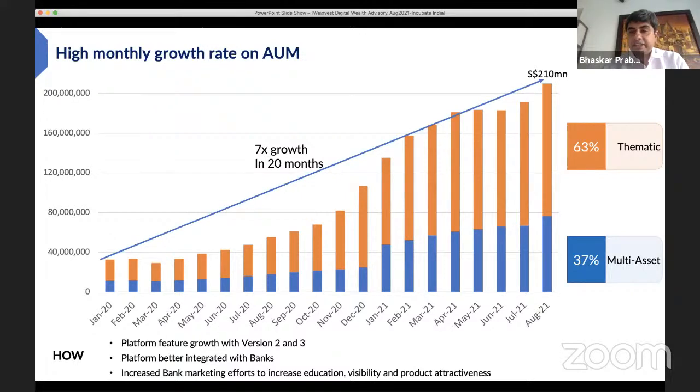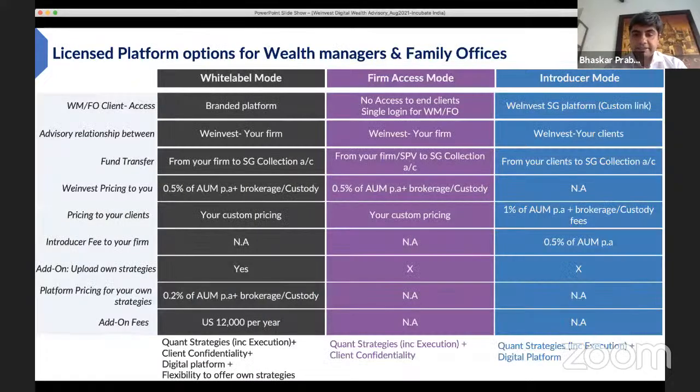We've seen obviously a 7x growth in the last 20 months in terms of AUM. We manage almost 210 million of AUM. 63% of it is thematic. It goes to show that just doing a classic advisory with multi-asset is not the way. Obviously, you've seen how smallcase and other variants have grown in popularity. How about launching both domestic and international smallcase and domestic and international multi-asset advisory all on one platform? And as I said, we have very simple standard 3 models.